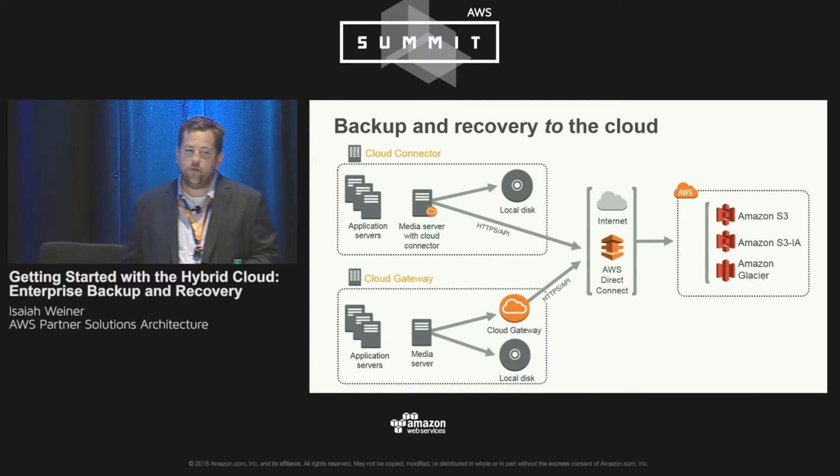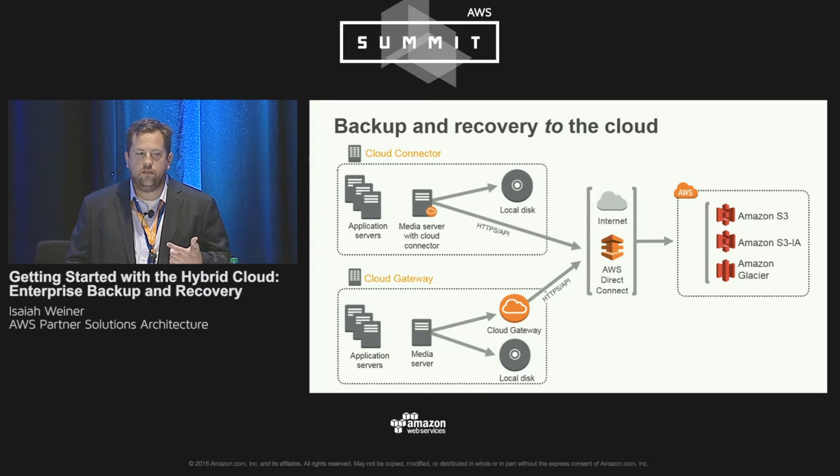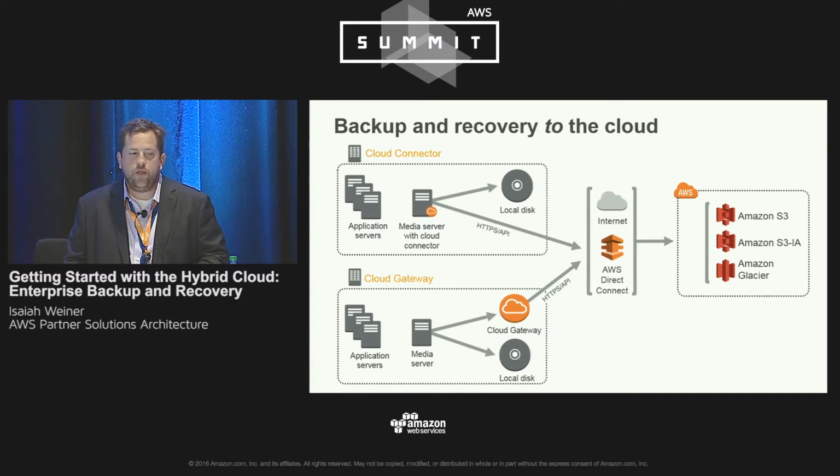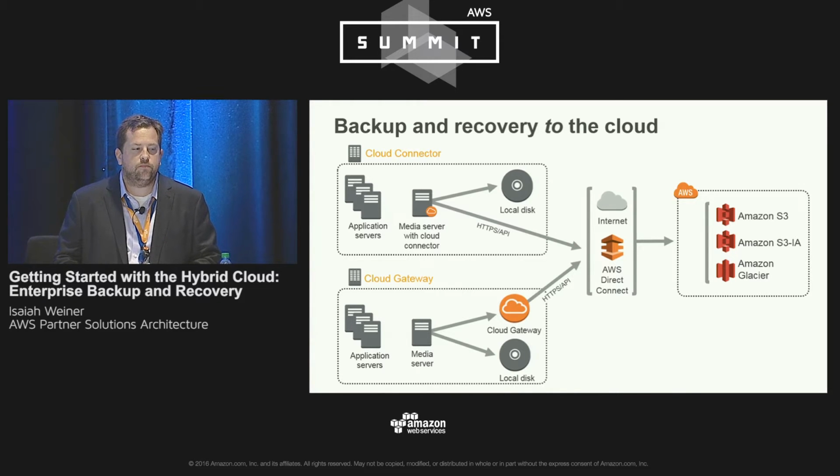And that cloud gateway, by the way, didn't just replace the tape libraries. It also replaced the truck. Instead of having fossil fuels to transport your data from point A to point B, commodity internet is now the carrier. So we'll talk about two gateways. We're going to talk about the AWS Storage Gateway, and we're going to talk about the NetApp AltaVault appliance.